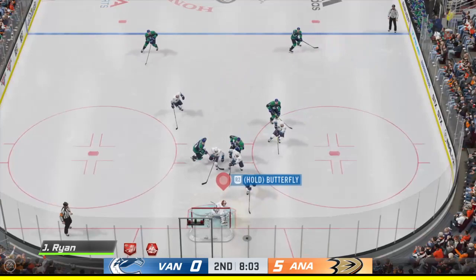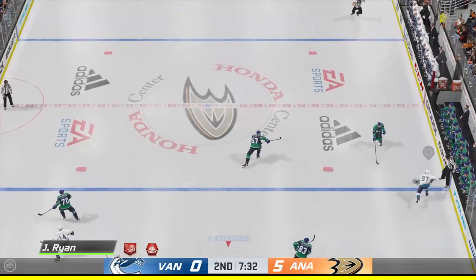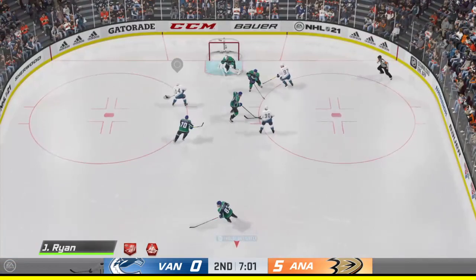Looks to make a play over to McDavid. Good reach for the stick to knock the puck away. They've got the defense outnumbered. Just like that. Easy. Nyquist with the goal.